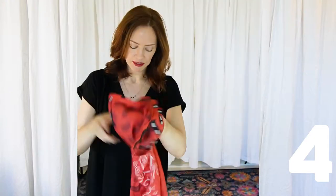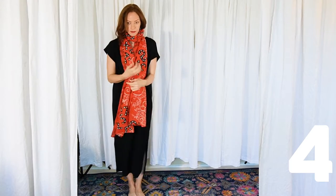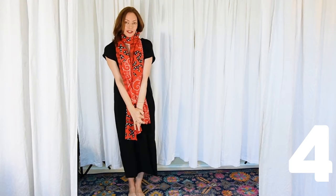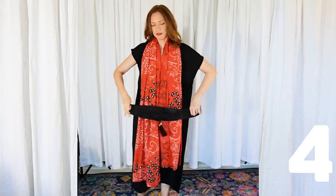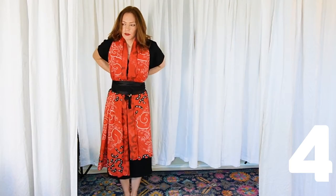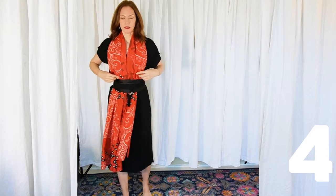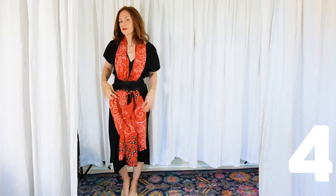So there's two ways I would style this. One would be to just wrap it around like this and wear it like this. And I've done this a million times. I think it's plenty cute this way. But today we're going to style it with this belt and we're gonna leave it tucked into the belt. So this belt snaps in the back. And we might style it around a little bit. I like this. This is nice.